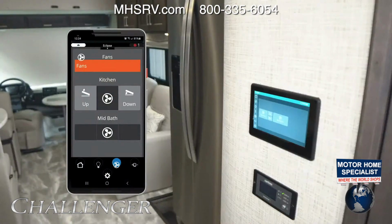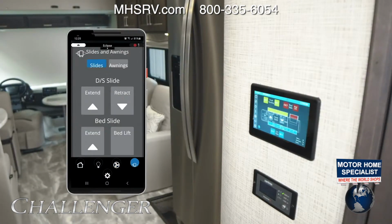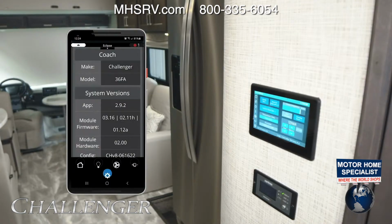Your fans, the fan switch is for the fans in your kitchen and your mid-bath. The slide-looking room is for your awnings and your slides. You do have the full wall slide, and you do have the bed slide, and your last button down is a little diagnostic screen. Set the time, clean the screen, and that is how you connect to the mobile app.